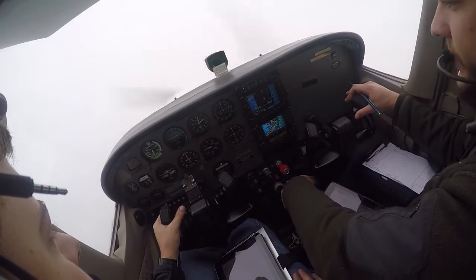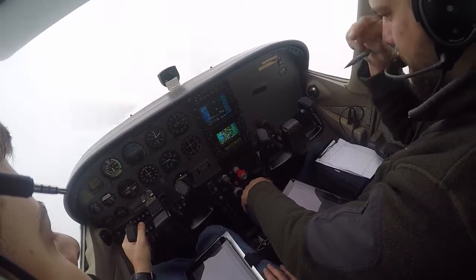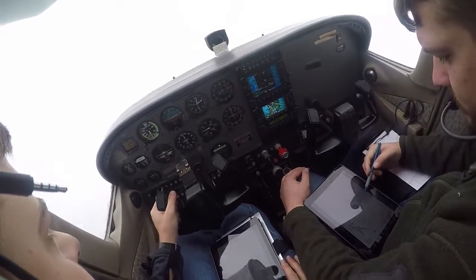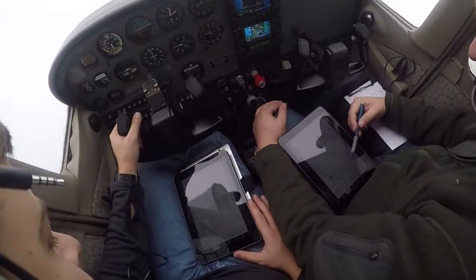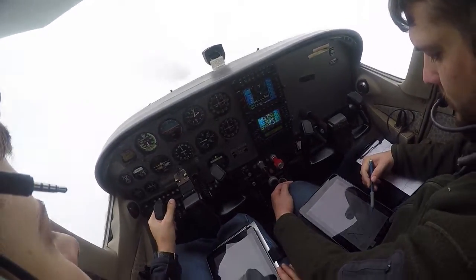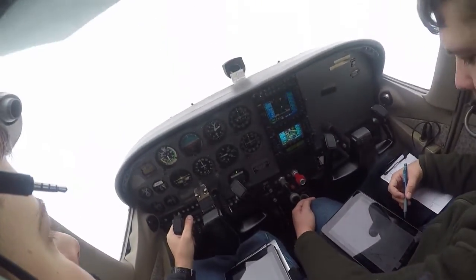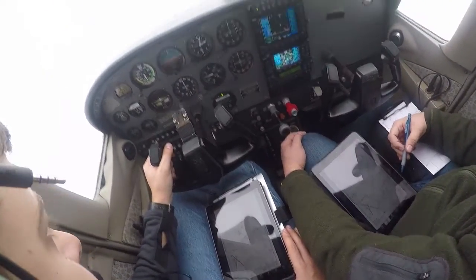Approach, 280 Juliet Alpha, has Quebec. 280 Juliet Alpha, are you on COM 1? Yep. Okay, let's go ahead and continue with our briefing. Our final approach fix is going to be Norley, at or above 2,000. We'll be going down to LPV minimums at 495 feet. Missed approach procedure is climb to 2,100, direct XTEP, and hold. We'll be using the local mist. Any questions?